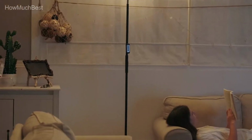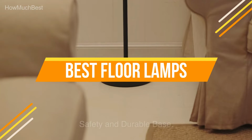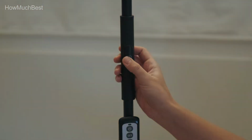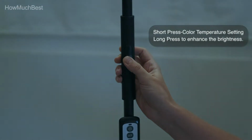In this video, we are going to show you the top 5 best floor lamps in the marketplaces. We have selected them based on their quality, performance, and price. We've done research for sufficient time to find them. If you are trying to find out which floor lamp is the best, here is the video for you.